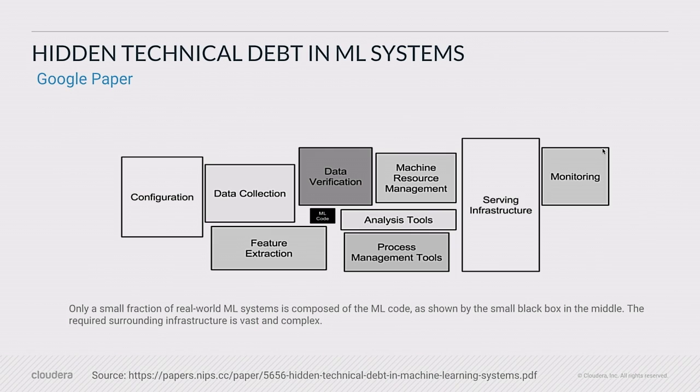And if you haven't read this paper, then I highly recommend that you do so afterwards. This is Google's Hidden Technical Debt in Machine Learning. It goes through a lot of the issues that really come up around doing machine learning, not just in production, but in general, and how it becomes a software engineering problem that really scales and gets worse and compounds as you go through the development cycle.